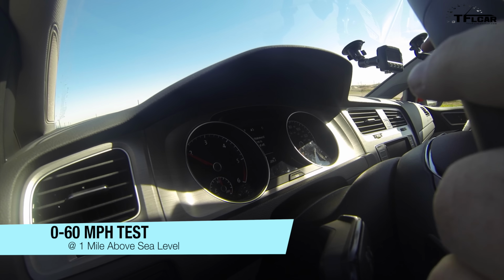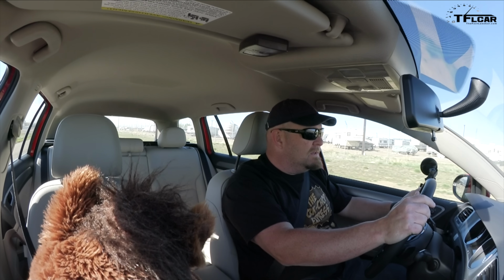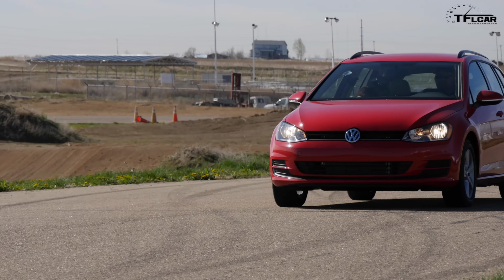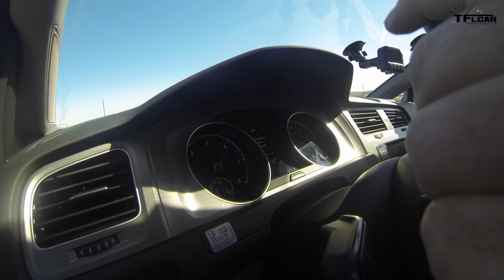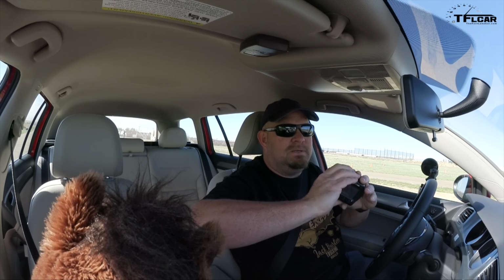And away we go. A little bit of wheel spin on that one. It's a little bit more, a little tiny bit faster. No, it's not. 10.52.